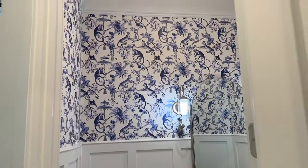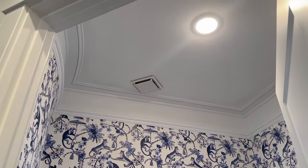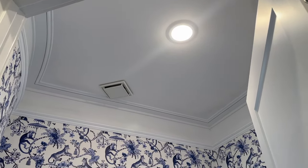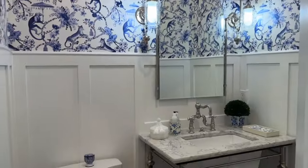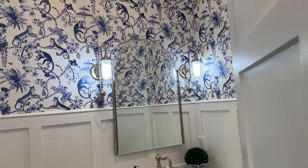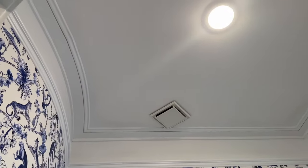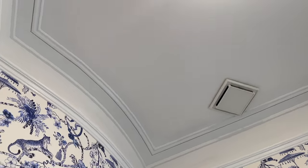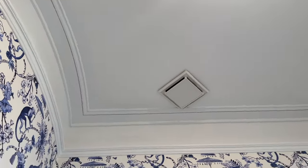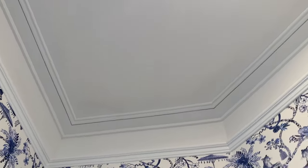All right, here we go. Now, I did not do the top. I want that top done. I just can't. This is a very tight space in here for ladders and especially something tall. I think I'm going to see if I can hire that out. And as you can tell, I specifically made it so I've got really a nice, rich, wide type of trim up there.